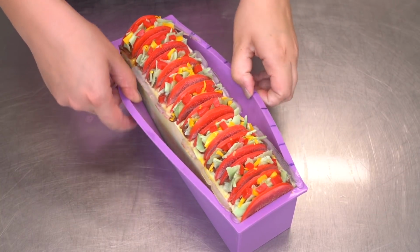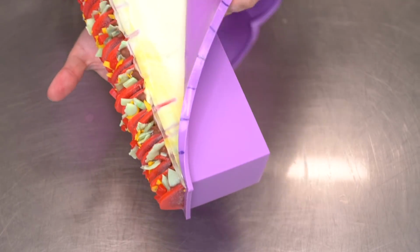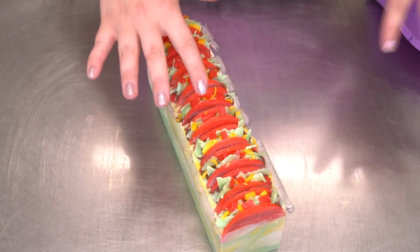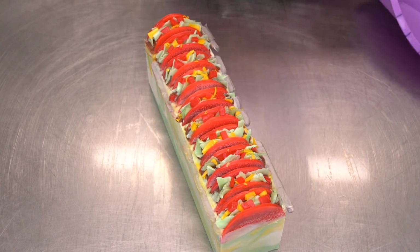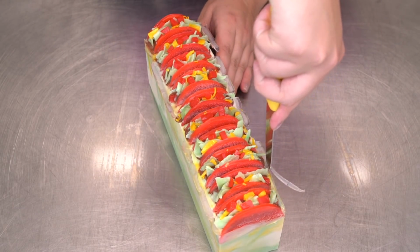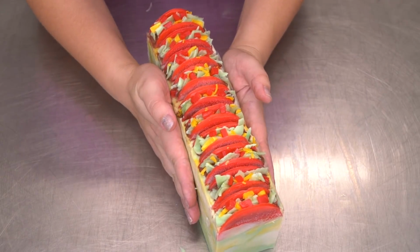Time to cut the best soap of all time. Gonna go ahead and unmold it. And then you probably noticed that I put some melt and pour to keep all of my little bits and bobs in. We're just gonna take a little knife and cut this excess off. No big deal. All right, and now we can cut it.